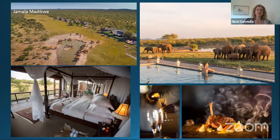The Madikwe Reserve is very well known, originally and always, for the cheetah. There's a lot of cheetah in the area. There's a lot of lion in the area. The elephant populations are absolutely huge, and your wild dog populations are incredible.